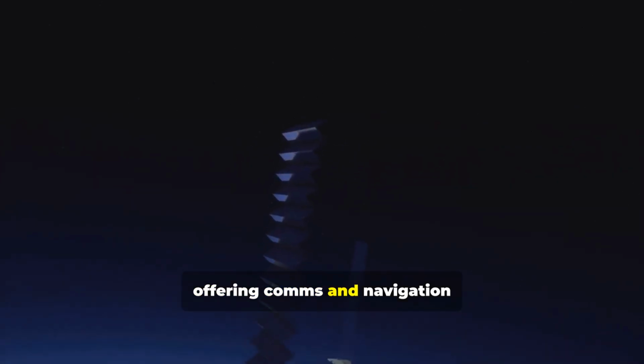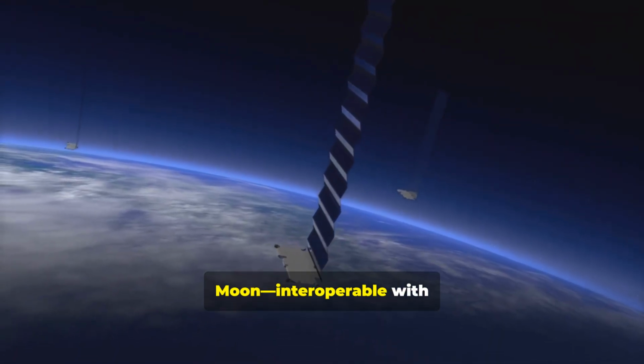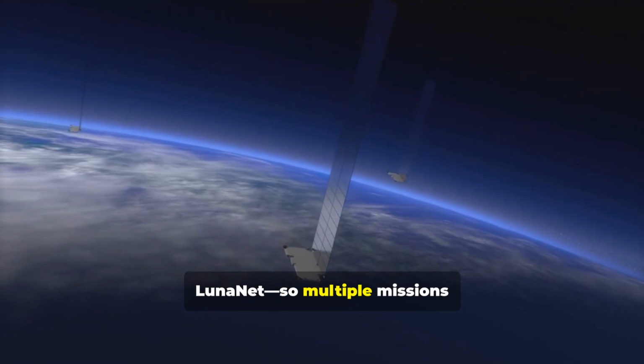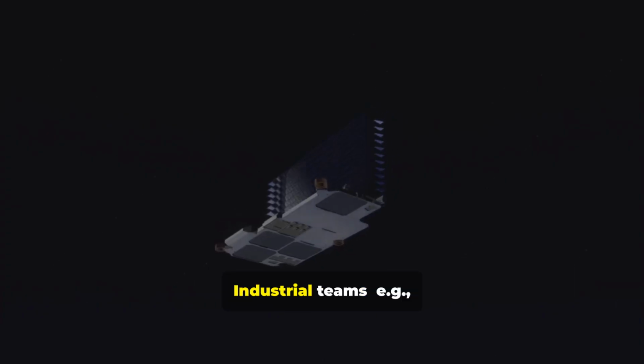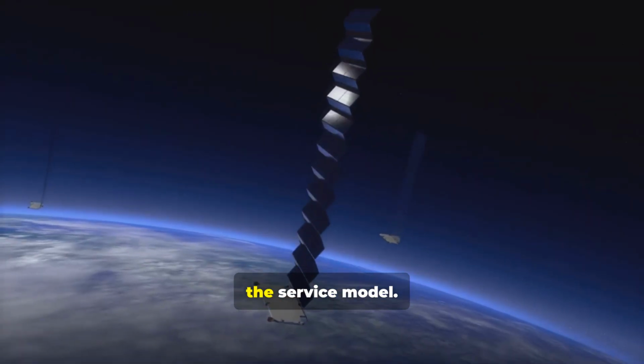ESA's Moonlight plans a commercial constellation offering comms and navigation services around the moon, interoperable with LunaNet, so multiple missions can rent bandwidth and PNT instead of flying their own big radios. Industrial teams, e.g. Telespazio and SSTL partners, are shaping the service model.